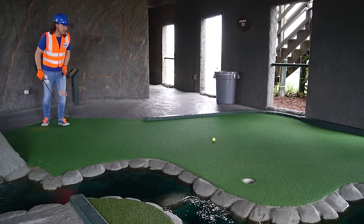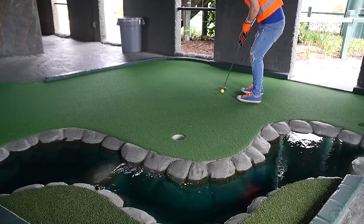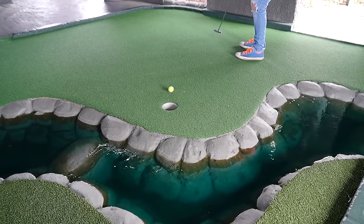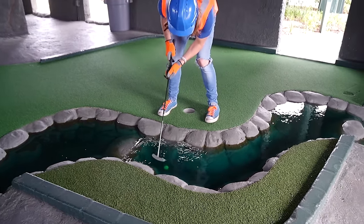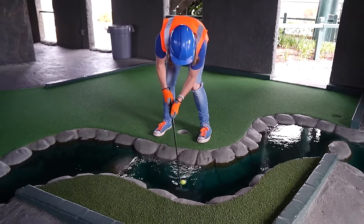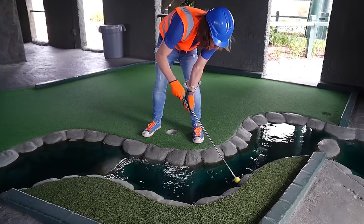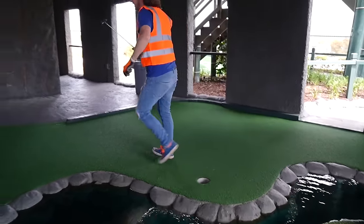Oh, maybe a little too hard there. Let's see. One more, really nice and easy. We don't want to get it in the water. Oh, no, we got it in the water. Oh, that's all right. We can scoop it out. Come on, come on. Come on, there he goes. Ah, we got it. All right, let's try this again. Come on.